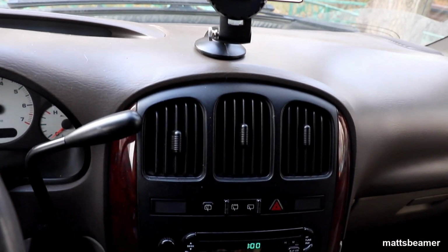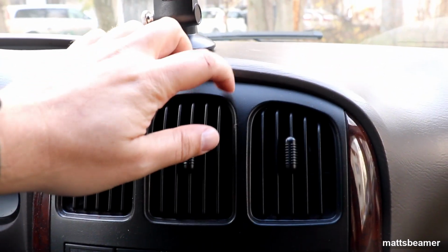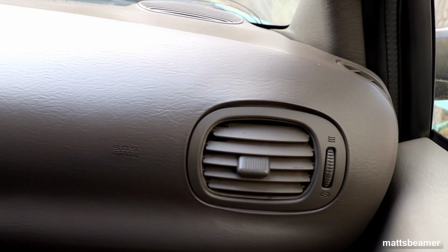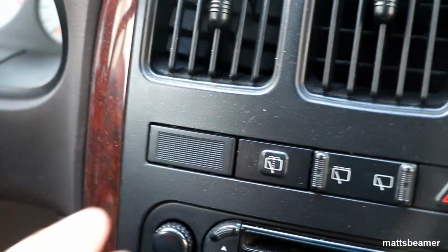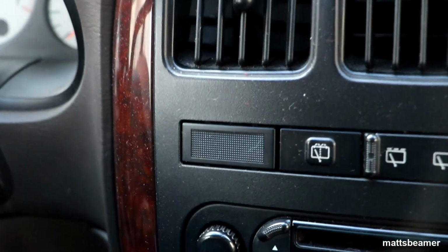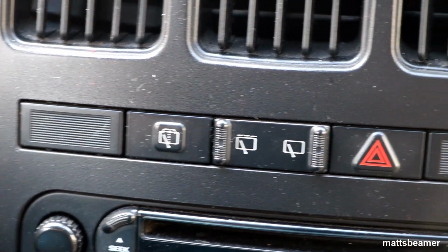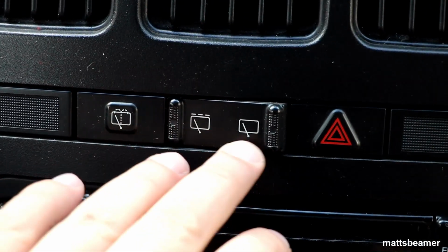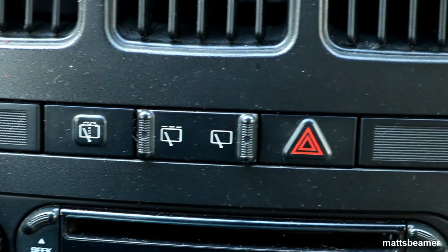Now, let's look at the central stack. In the center are three air vents that feel cheap to touch. There are also colour-coded air vents at each end of the dash. Moving on down, we have a row of buttons. The two blanks in this car are where the heated seat buttons are located normally. Next up is the rear window washer, then the intermittent rear wiper button, along with the rear wiper on and off button. We also have the usual hazard switch.